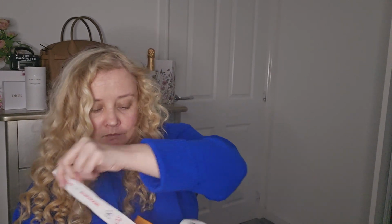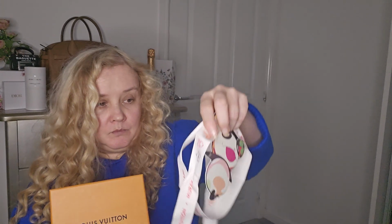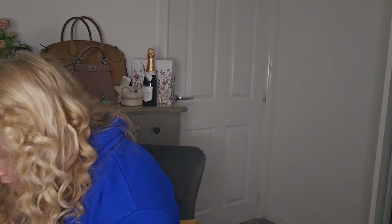Again, the beautiful, I was so lucky to get all the ribbon. And there's the flat panda as well. And again, flat panda has all this on the back. Taking that off, lovely. Maybe you can tell by the noise it's making what this one is. But yeah, this is, in my opinion, one of the best small leather goods that you can actually get from any brand, the Louis Vuitton Key Pouch.